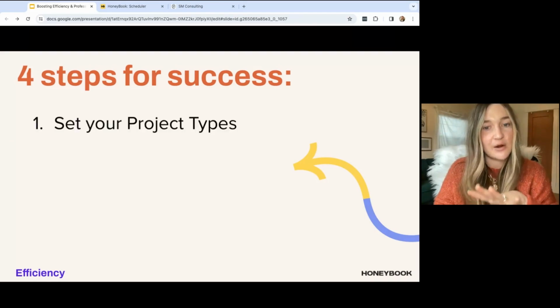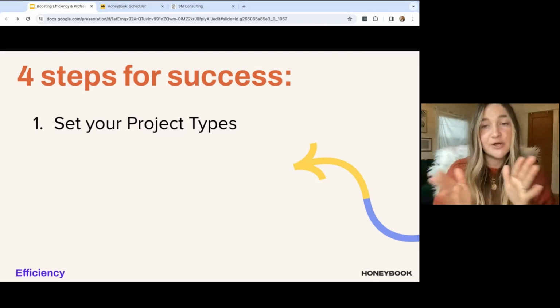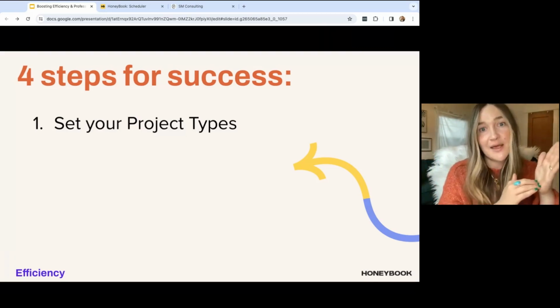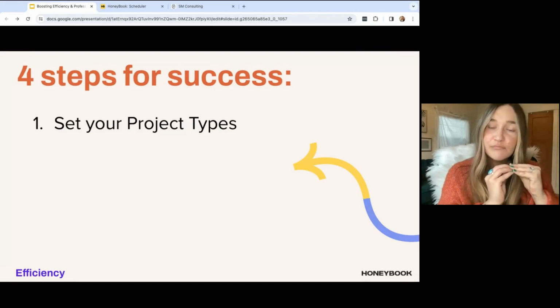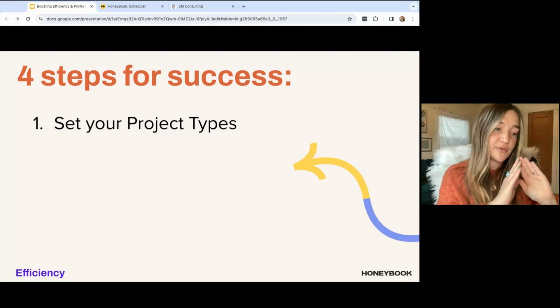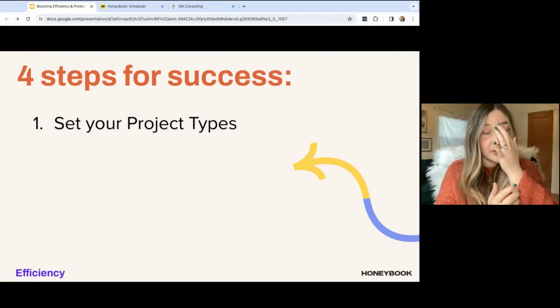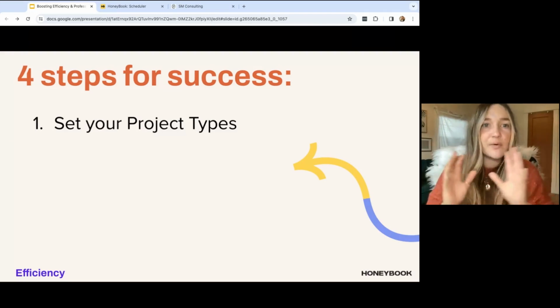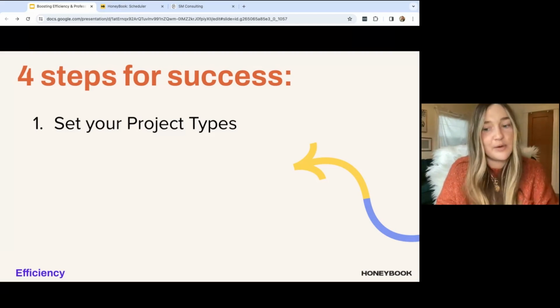Okay, so the first thing you're going to want to do in order to successfully set up an automation in HoneyBook is establish your project types. And this is really how you categorize your clients in HoneyBook. So this is where you can establish the different types of clients you work with, whether that be based on the services they book with you, their age group, the neighborhood, however it is. Every business is a little bit different. So set up your project types, because that will help you connect the automation later on.